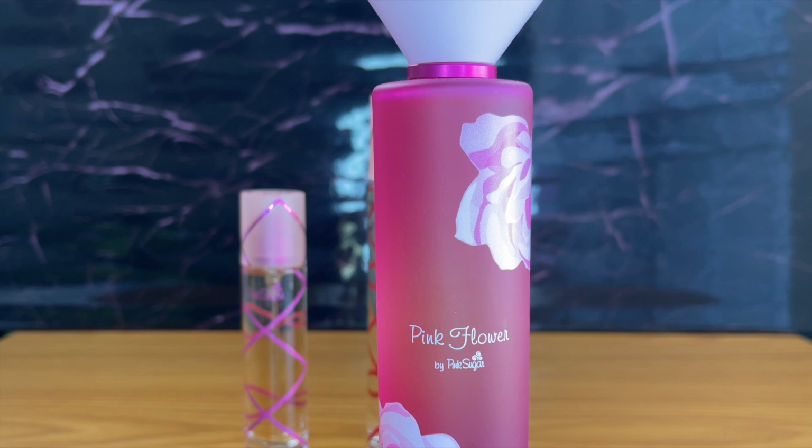So I actually am reintroducing this into my collection. I bought this years ago and just wasn't wearing it. Ended up giving it away to my niece. And actually, when I went to repurchase Pink Sugar Red Velvet and I got it on Fragrance Net, they had this. And I was like, I think I missed that. So I got it again.